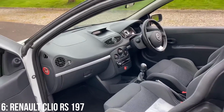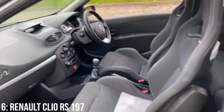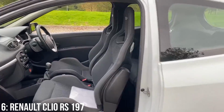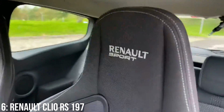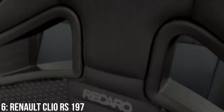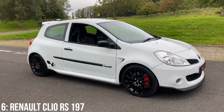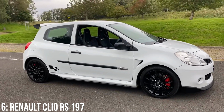These, along with the short ratio 6-speed manual gearbox, larger Brembo brakes, uprated suspension, Recaro bucket seats on certain models, and the low price, help this car to be highly popular as a track car. With a bit of weight reduction and a few small modifications, these can be a really cheap route into getting out on track in a relatively safe way.